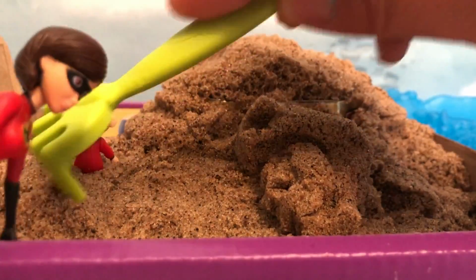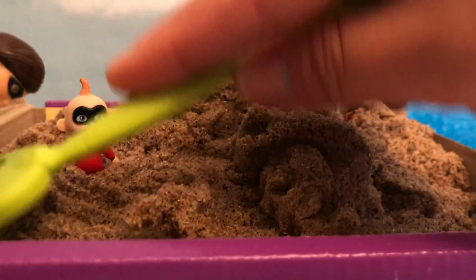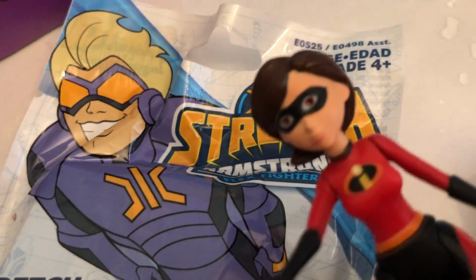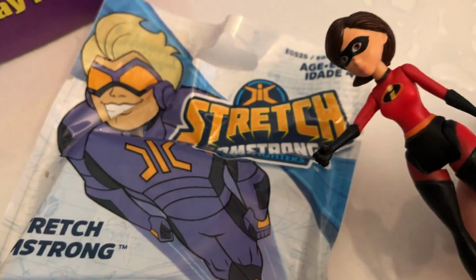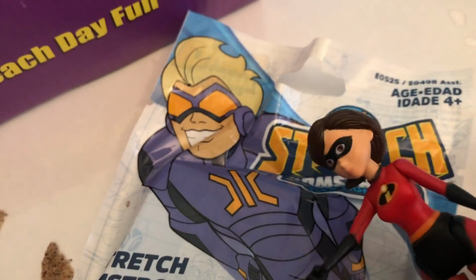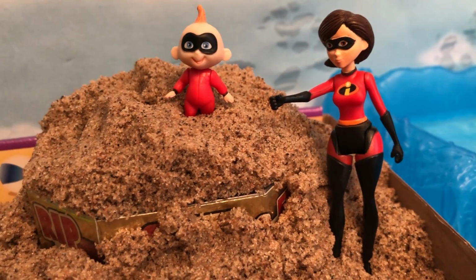There's something hidden underneath the sand! What could it be? Oh my gosh, it looks like a blind bag! Wow, how funny! It's a Stretch Armstrong blind bag! This is really cool! They're called flex flingers! That's some dune that you climbed!